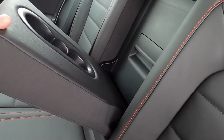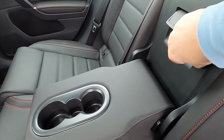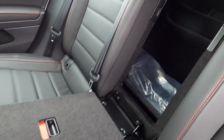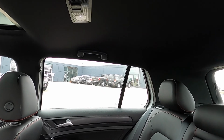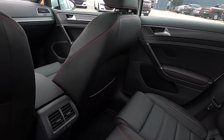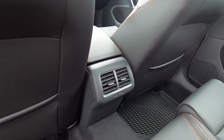In the center, we do have a center fold-down armrest that does include cup holders. We've also got an additional door here that opens up to reveal a long item cargo pass-through into the trunk. Now overhead, we do have assist handles. We also have reading lights, coat hooks, seat back mat pockets in the backs of the front driver and passenger seats. We've also got positional air vents here.